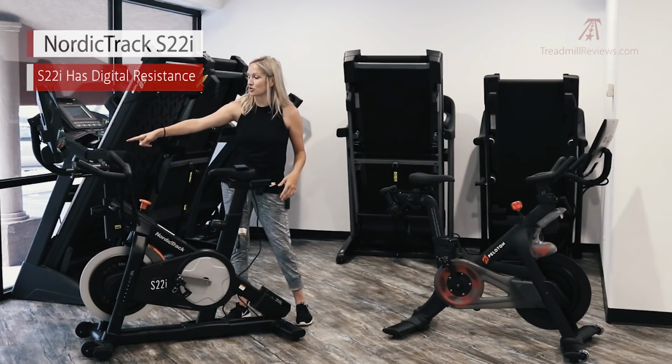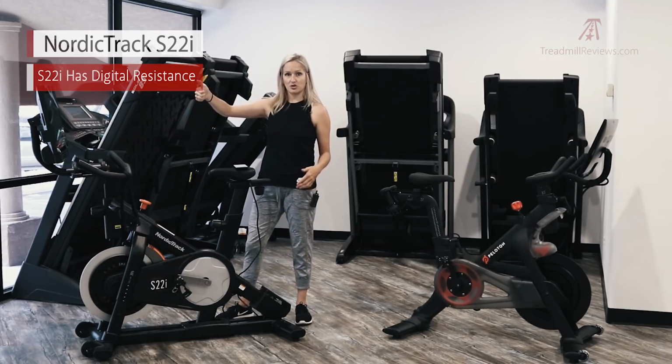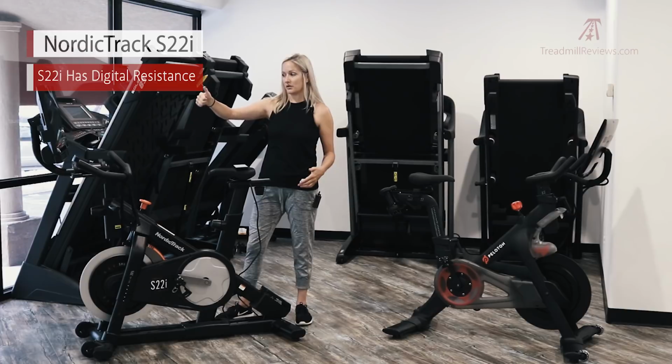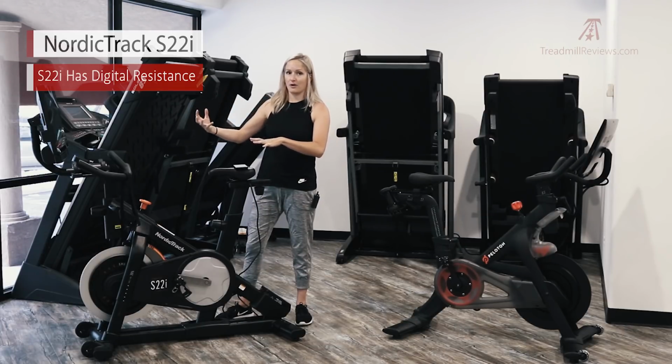So the resistance controls are here on the handlebars. It's a plus or minus, just like you see on your treadmill, and it will change between 24 levels of resistance, and we call it digital resistance. Now, they had to do it this way because of the way that iFit works.